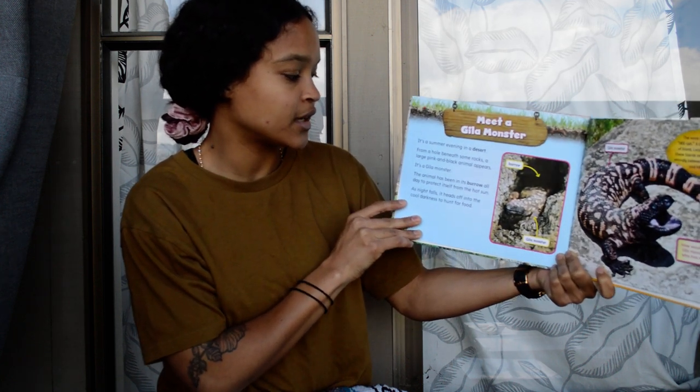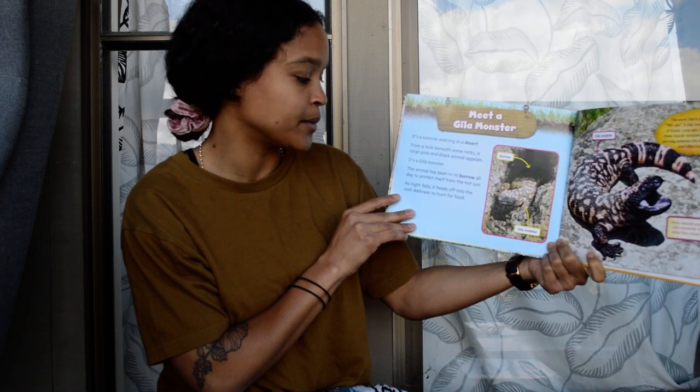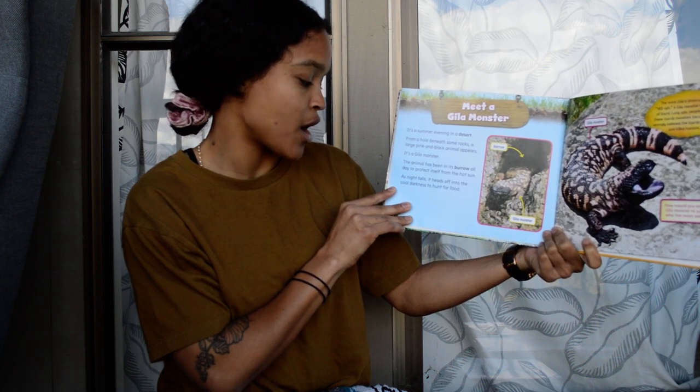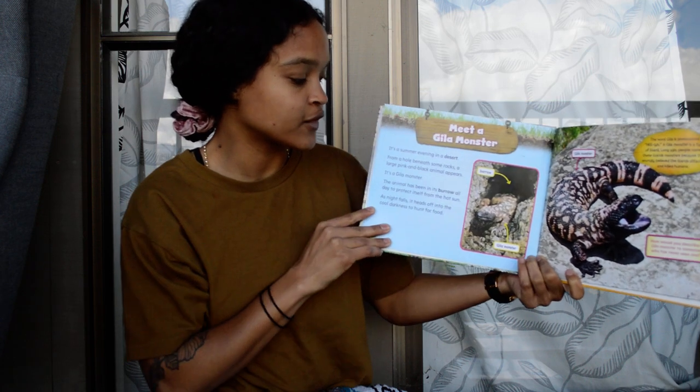It's a summer evening in a desert. From a hole beneath some rocks, a large pink and black animal appears. It's a Gila monster. The animal has been in its burrow all day to protect itself from the hot sun. As night falls, it heads off into the cool darkness to hunt for food.